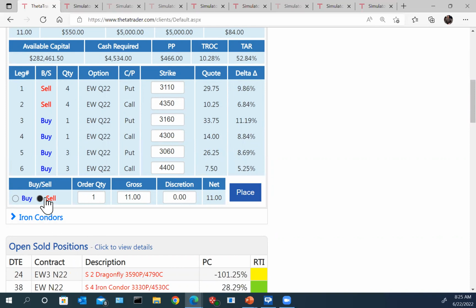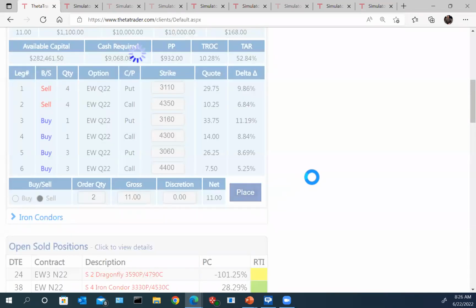This always defaults to selling a quantity of 1. So you want to run 2 of these. So the cash required is just over 9,000. You're trying to collect 11 points per Dragonfly, and we'll place that order.